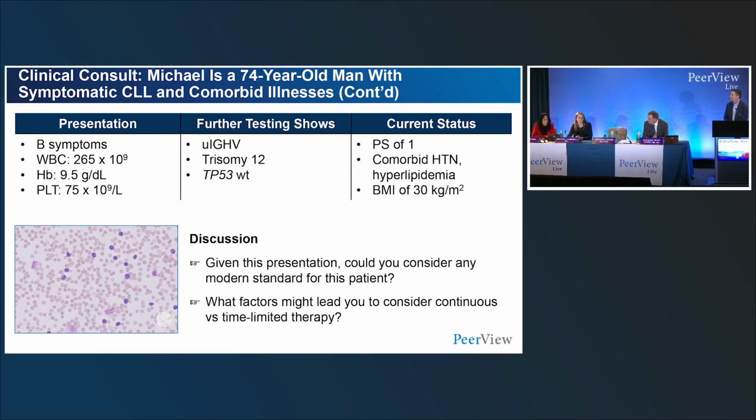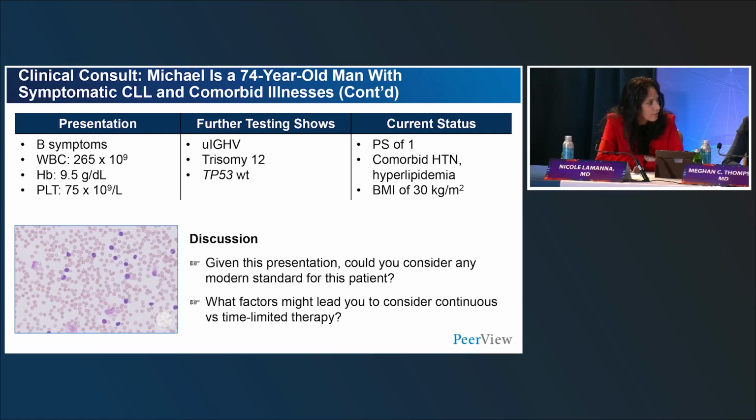If his hypertension is well controlled, I have no problems with a second-generation BTK inhibitor, so I think that is reasonable. I think if the person was a brittle cardiac patient, then you might consider a time-limited approach, although I think that with very good control and co-management, it's not too often that I can't tell a patient that they cannot get a BTK inhibitor nowadays, given the side effect profiles of the second generations.